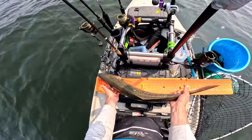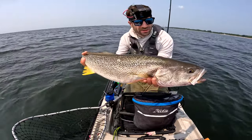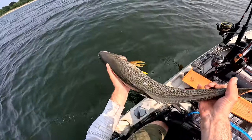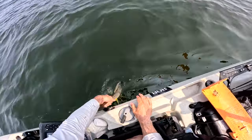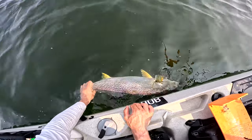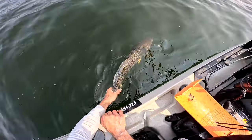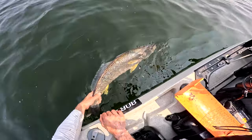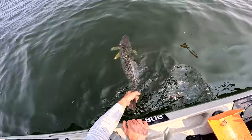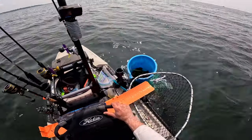Dude. Look at that beautiful specimen. Oh my gosh. What a beautiful fish. Dude. What a freaking year for the weakfish. So sick. Look at that beautiful fish. Oh my gosh. I feel like I ripped into a brick. What a beautiful fish. Way fatter than the other one I got. You ready? It's feeling pretty strong already. Yeah, dude.